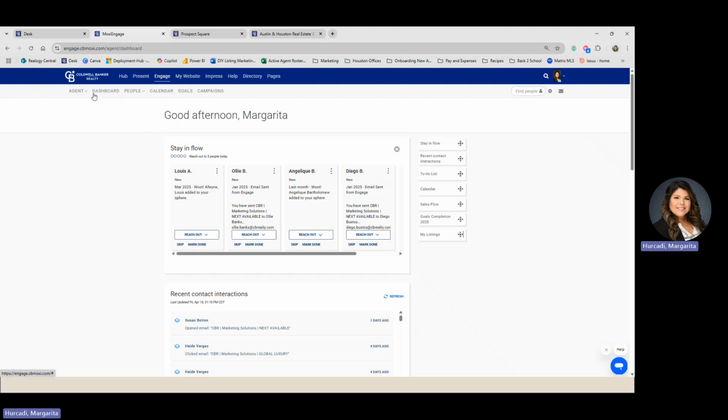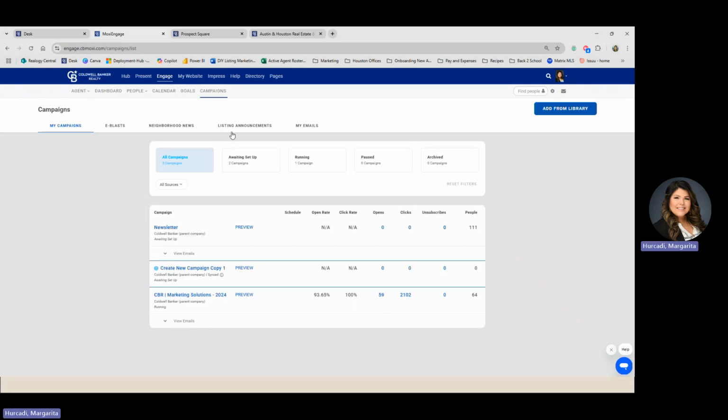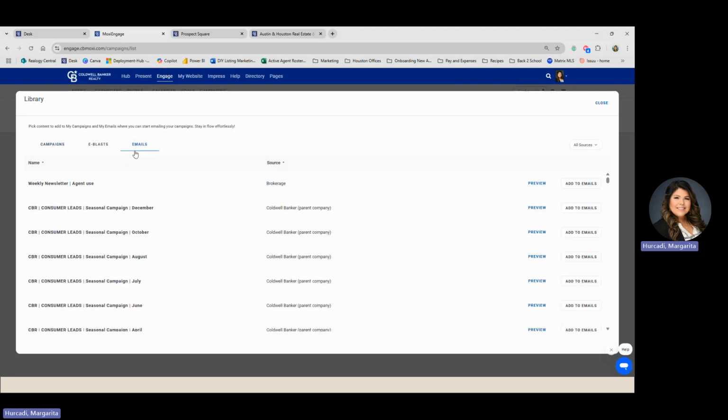From this dashboard, we're going to click Campaigns. And we've made a template easily accessible to you. The way you can get to that template is the Add From library. So we're going to go ahead and click that, and we're going to find the newsletter template. We'll click on Emails, because this is an email we're sending out, and this is where all the email templates live. We want to choose the template that says Weekly Newsletter Agent Use.